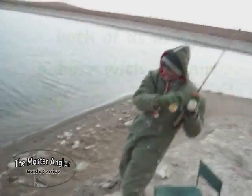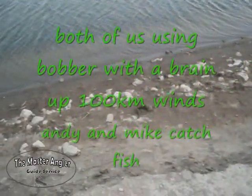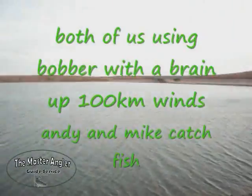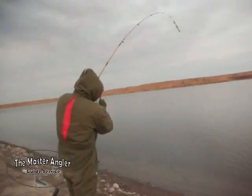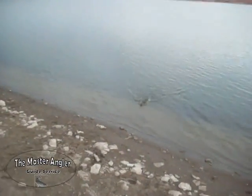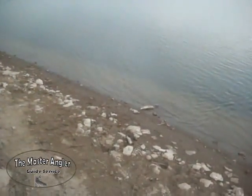yeah! Bobber with a brain, time with a ling! Woo! Alright! There's this. In the windy conditions, November 20. Alright, another one on with the bobber with a brain. And then action, yeah, another ling! Alright, ling fest. Ding, ding, ling! Alright, ling fest with the bobber and the brain, yeah!